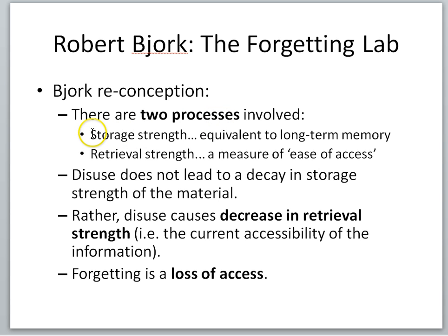There is the issue of storage strength. So we can think of this as how well has the information been inserted into long-term memory, right? Installed into long-term memory. And then there's retrieval strength. And this is a measure of the ease of access to that information. But those are two separate things in Bjork's view.